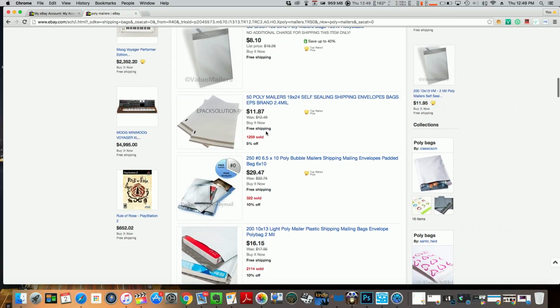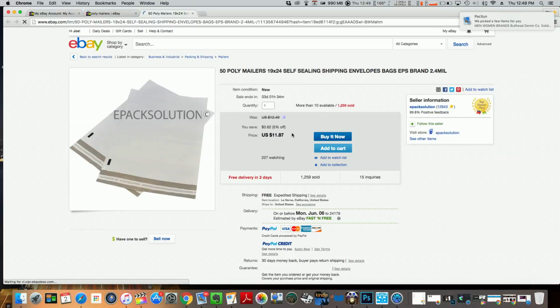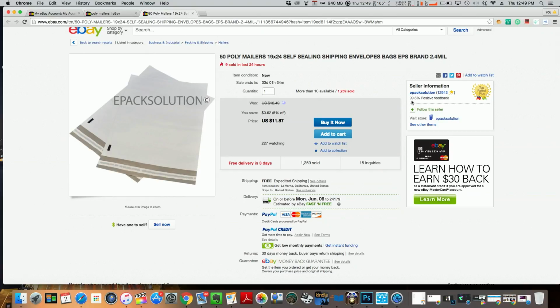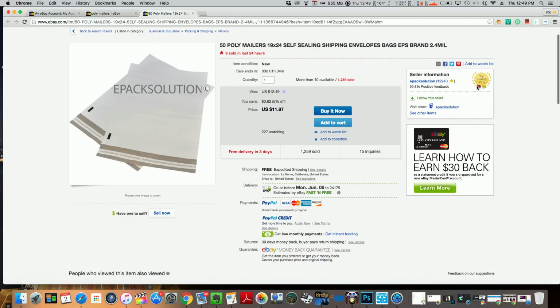So if you list all your items with free shipping, now this doesn't mean free for you as a seller, this means you still have to pay shipping, okay? But the way you look at it is it comes out of the entire cost. So like each one of these little packs here of 50 poly mailers, let's say you're that seller, we'll just open it up. All right, this is just an example. So this guy here, ePack Solutions, awesome. 99.8. That's fantastic, and they've sold almost 13,000 items. This guy's great, and so he's selling it here for $11.87. So let's go ahead and round that up to 12, and he's offering free shipping. He's a top-rated seller, duh.